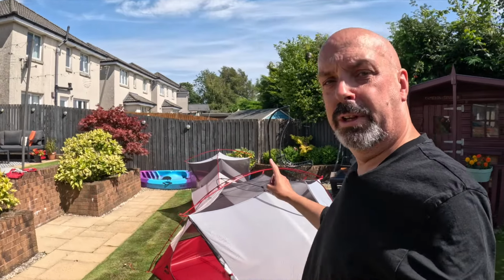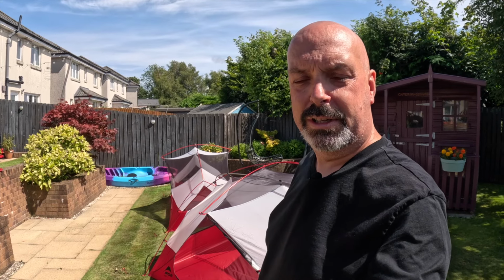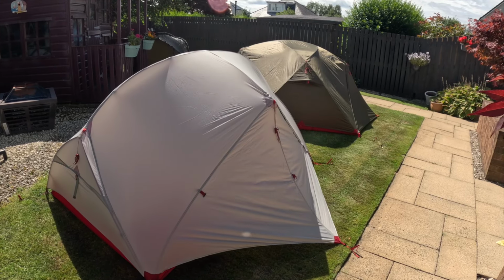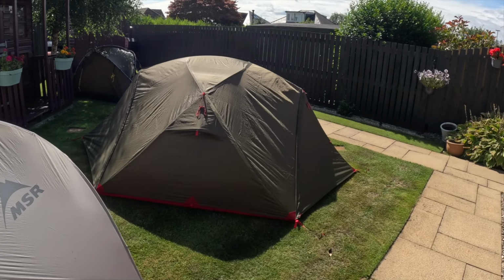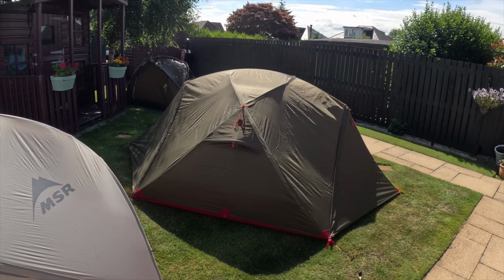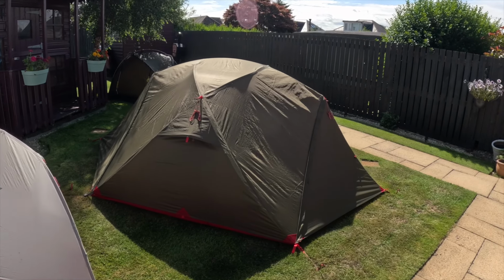Right, I'm going to go and get the fly sheets on the Elixir and the Hubba Hubba NX2 just to let you see what they look like with a full fly sheet on and give you an idea of what the vestibules look like inside. So this is the NX2 and the Elixir 3, both with their fly sheets on. Now you can see the Elixir 3 is quite a behemoth of a tent once you get that fly sheet on, because the vestibules do stick out a good way.